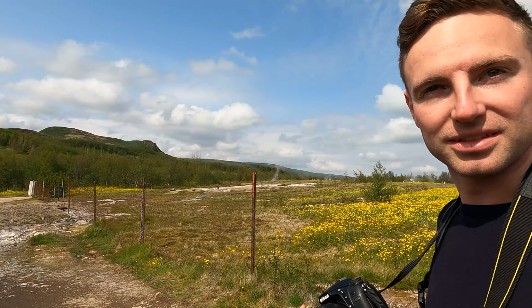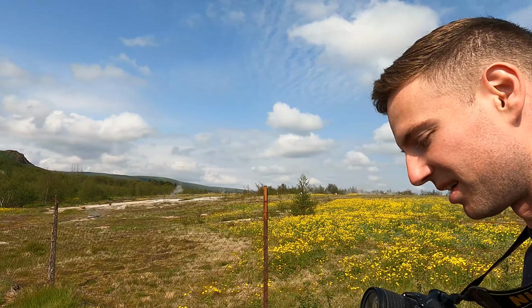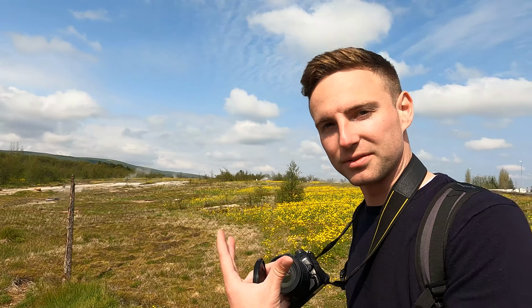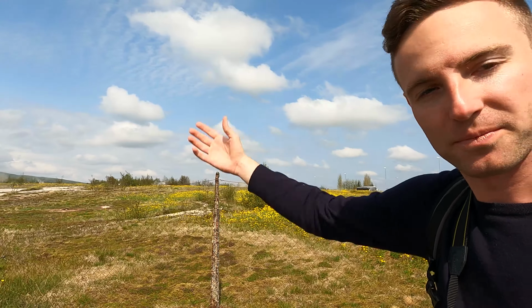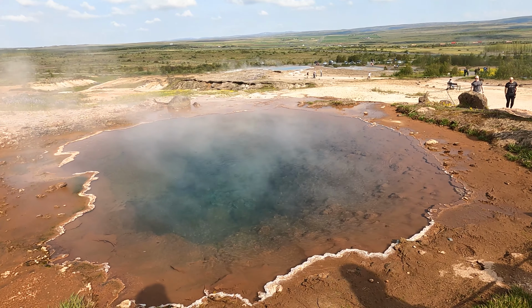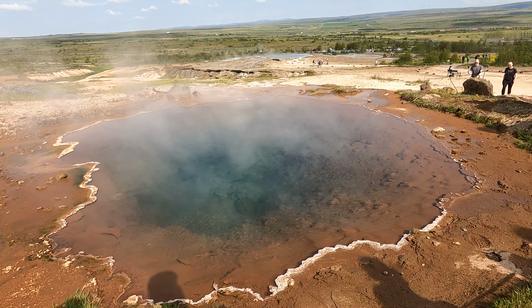This is the geysers. Apparently, it's just like the lava of the earth hitting water, and then the water is supposed to like, and that's it. Easy as that.